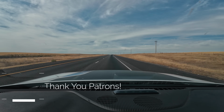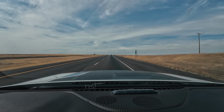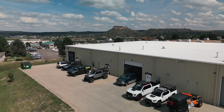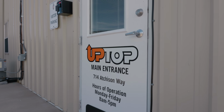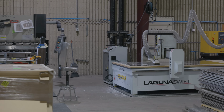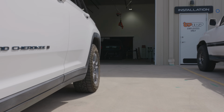Before embarking on our trip, I am taking on a separate venture of my own by driving 20 hours to Castle Rock, Colorado. Why, you might ask? Easy. After reaching out to the team at Uptop Overland, they were more than willing to help create the very first prototype rack for the new 2023 Jeep Grand Cherokee 4xe.